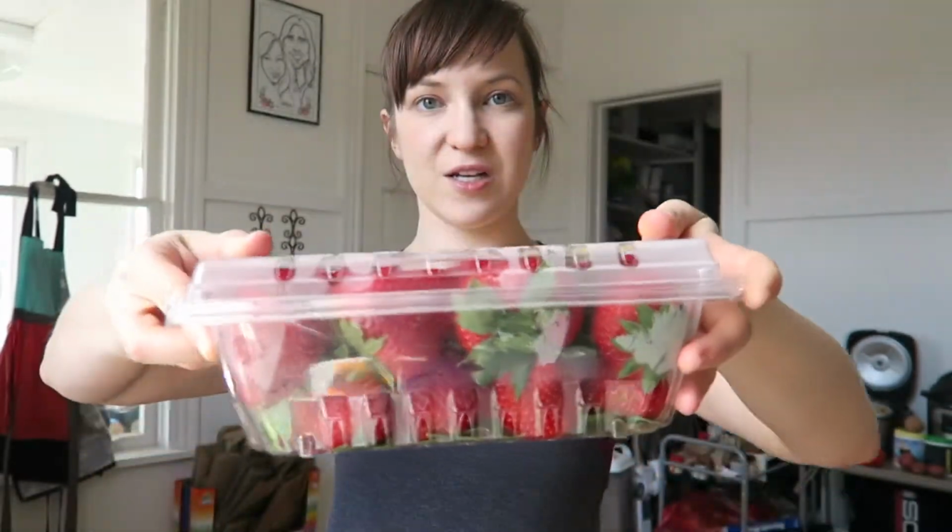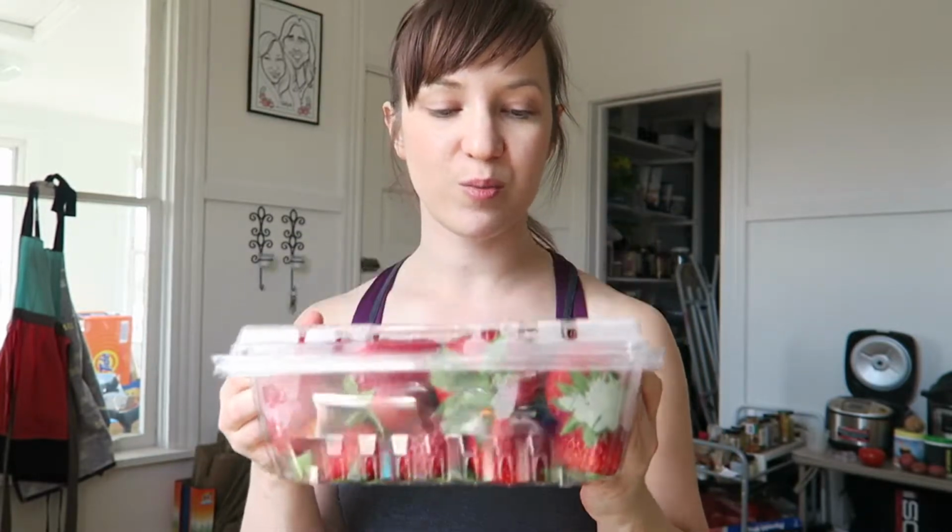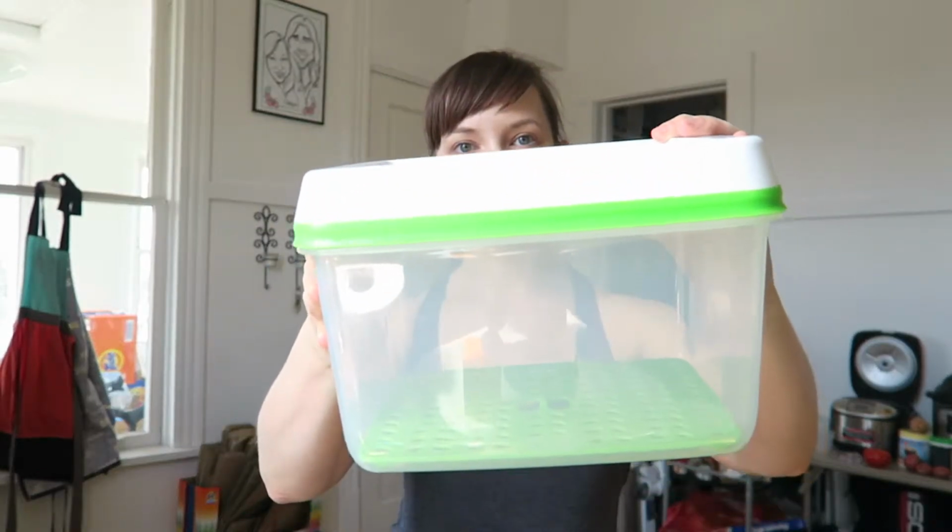The other thing that I got was this giant container of strawberries. I've been eating 4 ounces of strawberries as part of my pre-workout meal to get some fructose into my system and replace some liver glycogen, or at least I think it's doing that. I have been super impressed by the quality of strawberries at Costco, so I buy this big container and then I put these strawberries out of that container into this container.